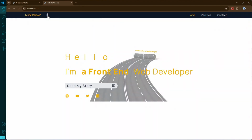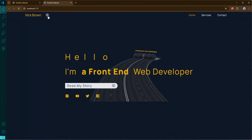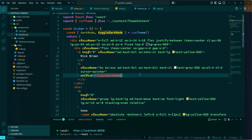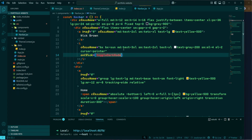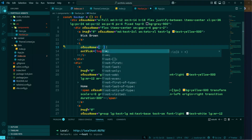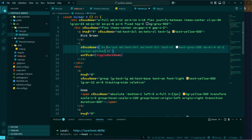So currently the toggle button always shows the same icon, which is the sun, regardless of the theme. Let's modify the icon so that in light mode it shows a moon icon, and in dark mode it shows a sun icon. To do this, we have to modify the class name of the icon inside the Navbar. So let's go back to the Navbar.jsx file. I'm going to modify the class name. Let's cut those classes. Then we need here braces with backticks. Let's paste back here those classes.